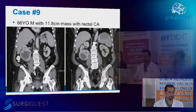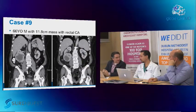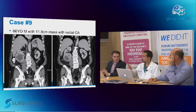So what chemo do they want to use? I don't recall. But was it something that would have been limited by his renal function? I don't know. I'm not sure, to be honest with you. But yeah, it's hard to say in these images that you can even do a partial. I really can't see it.